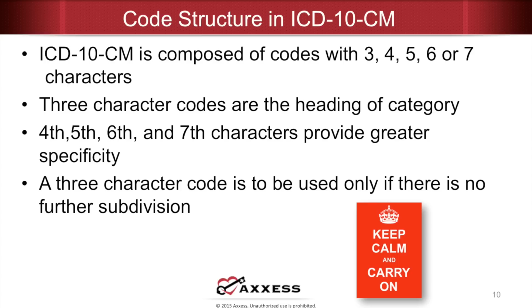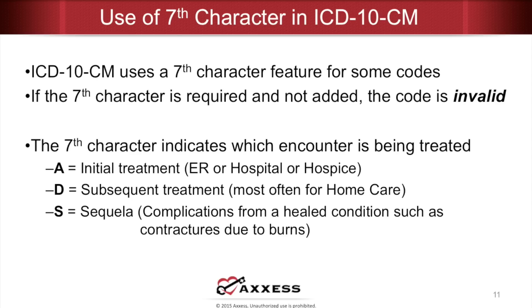So bear with me as we finish up the differences in the 2 code sets, and we're going to talk a little bit now about the 7th character in ICD-10. Now, the 7th character, again, is only featured in some codes. But just like in ICD-9, if a code requires a 5th or a 6th or a 7th character, and it's not added, that code is invalid.